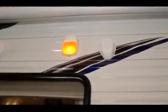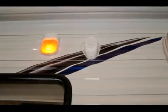As we move down the side here, you're going to see a couple other great features. If we move up top here, you're going to see the exterior speakers. The exterior speakers are for the entertainment system. Most travel trailers in this price point, again, you're not going to have exterior speakers. If it's something you want, you're going to have to pay $500 more for it. With Jayco, it's included.